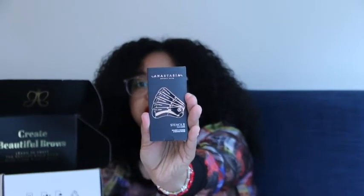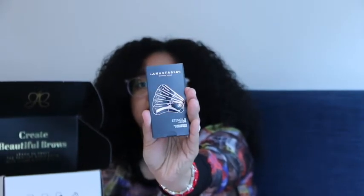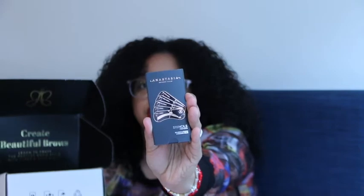It helps you, depending on how you want to arch your eyebrows, you can pick which one you want, and it has its own stencil for each one. They have petite arch, slim high arch, medium arch, high arch, and full arch. Probably a full arch. If you guys want me to do a video where I'm putting this on, just let me know in the comments down below.